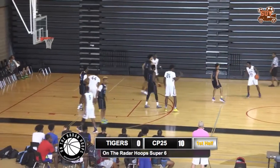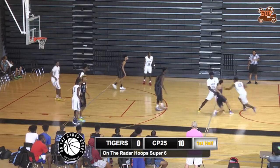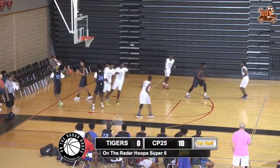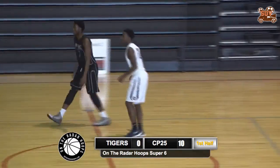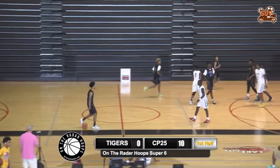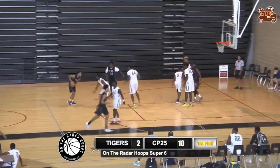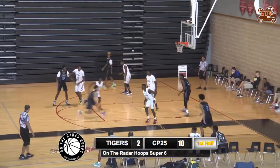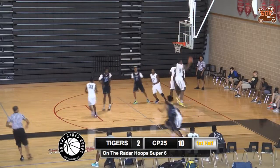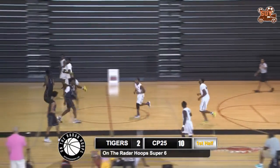Jackson Tigers still trying to get on the board here. Jumper just outside the elbow gets them on. That's number 33, Rotarius Ware. So Ware makes it 10-2. Look for the Tigers to see that one splash through. That's a wide open look from the corner, though. Shot off the mark there by number two, Tevin Brown.